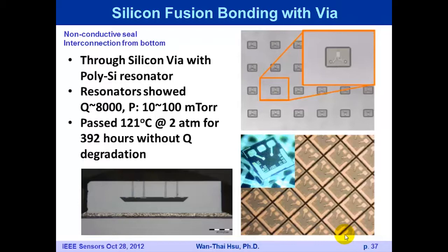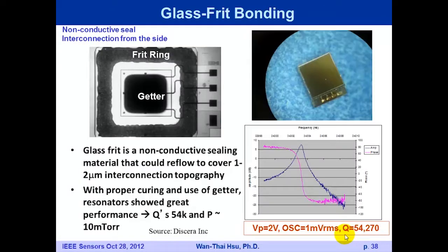In the literature I've seen 70 micron sealing rings, and we are more bond-pad limited. I can do a 70 micron sealing ring, but we don't want the bond pad to be on top of the cavity, so that the resonator will not be affected by the stress. For example, right? I want the bond pad here, not on top of this. Okay, so that's the reason we are limited at a 100 micron sealing ring. And this is another of our early works.